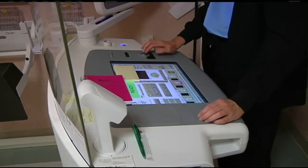So for years and years they've been doing the 2D mammography testing. This new 3D testing, it's cutting edge. What's so important about it? What makes it different? What makes it better, frankly?